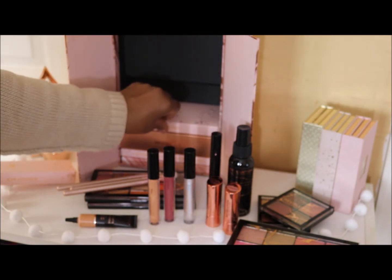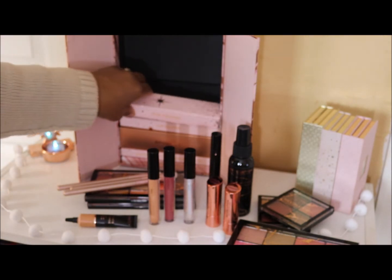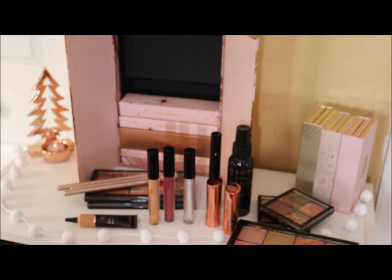Now to get some other companies to do something like this at a reasonable price. Because everybody makes a box, it seems, but you have to spend well over $200 for their boxes. And I'm not doing that. So this is my speed right here, and yeah, I'm going to stick to this speed.